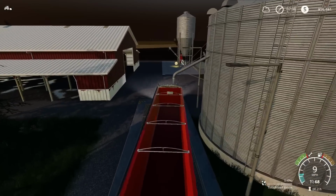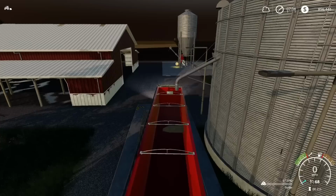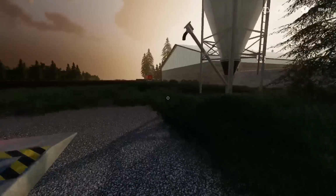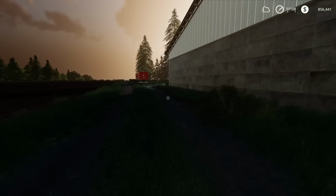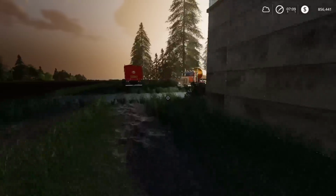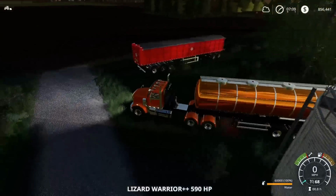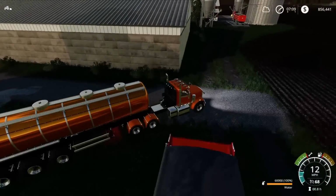So what we'll do is we'll get that loading up with straw. Go and grab the water, fill up the water trough. Another fantastic reason to have 2 lorries.